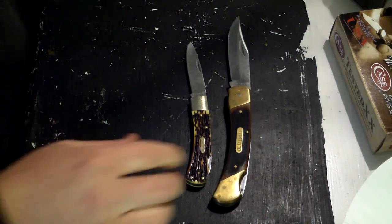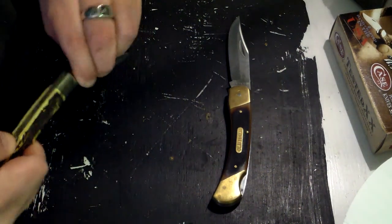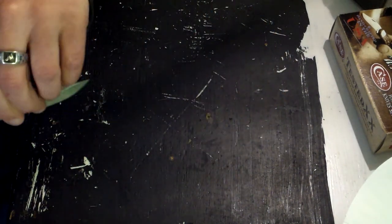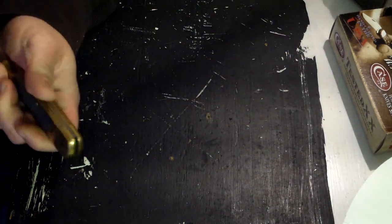Another thing, and I don't mean to be long-winded, and I don't want to make my videos into lectures. I'm just trying to show you some different examples of how to live well within a budget.